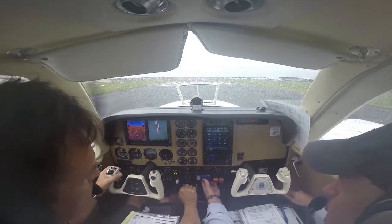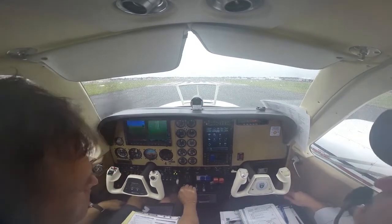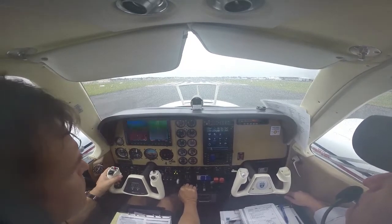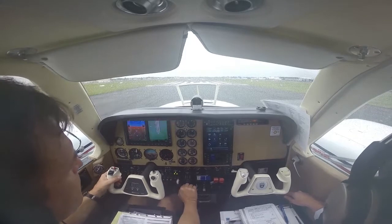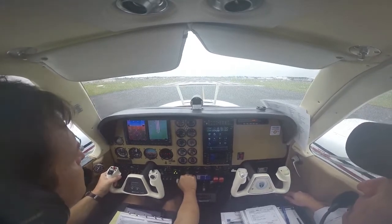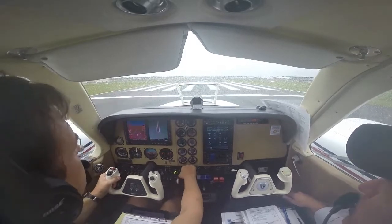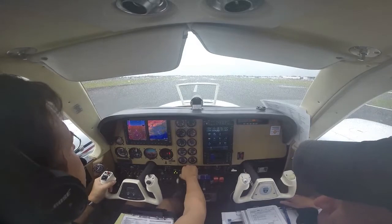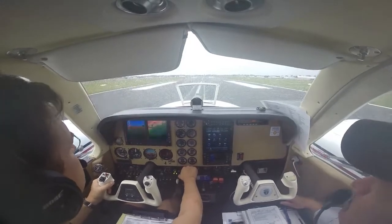Get that all the way forward and just make the left the same. That should sync them okay. Alright, very good. That might be a mechanical thing after all. Speed's alive. And your fuel flows are good.